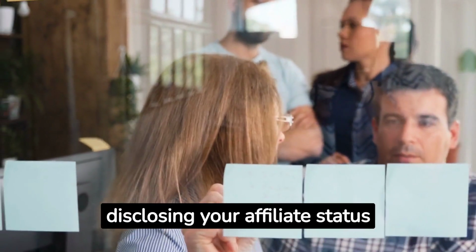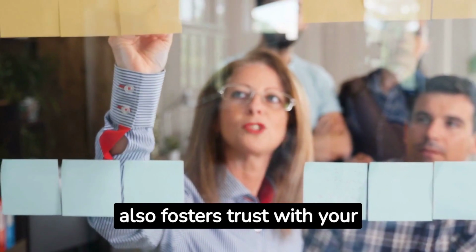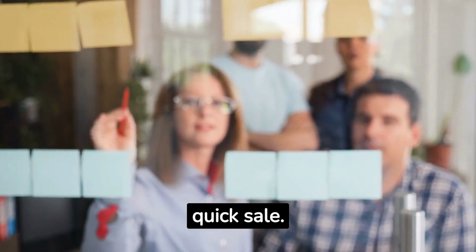Transparency with your audience is non-negotiable. Clearly disclosing your affiliate status not only complies with legal requirements, but also fosters trust with your audience, showing that you value honesty over making a quick sale.